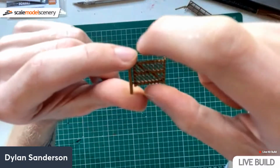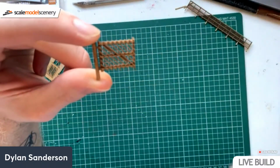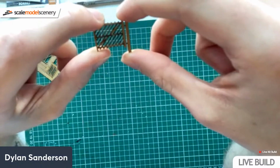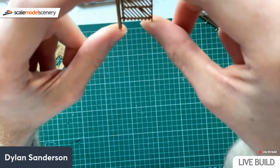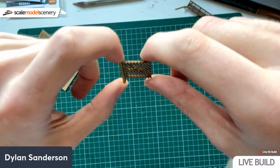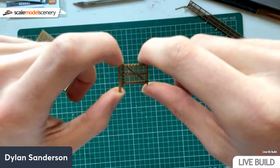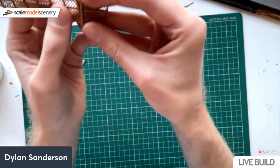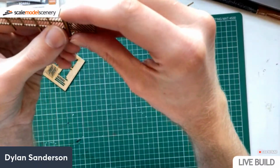So anyway, we've done the fence gate, which looks fairly smart, I think. One or two of these along your fence break it up a bit. Gives you an excuse to have a nice little path, or an overgrown path or something like that. There it is.